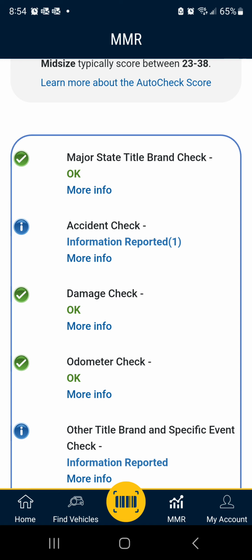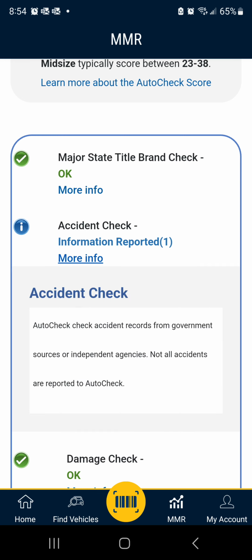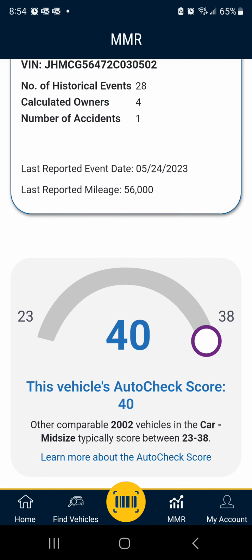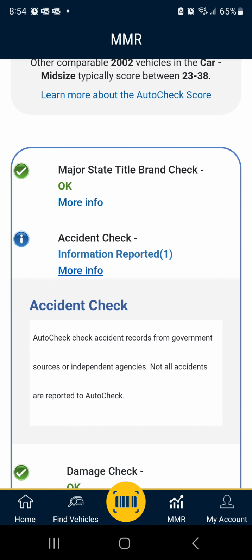The one that I look for the most is going to be the third one down. Well, here, let's do this. Major state title brand check. It's okay. There's no brands on the title. Accident check. Yes, there was an accident. It doesn't tell you. It just says that an accident was recorded. We already know that because up here it says 1 accident.